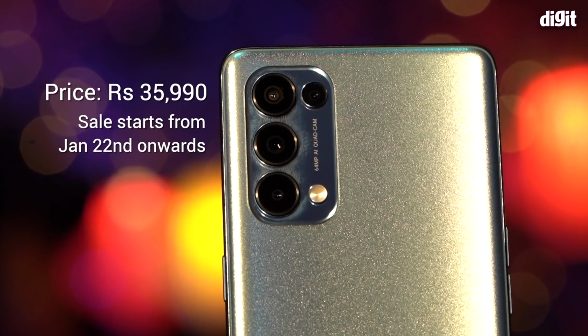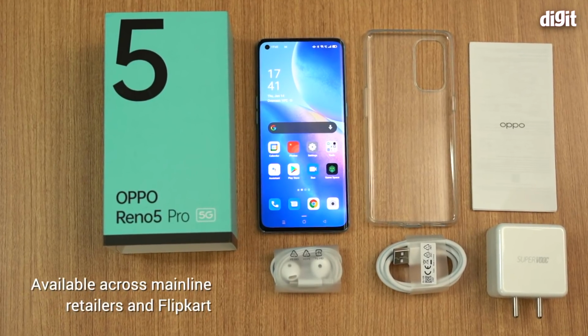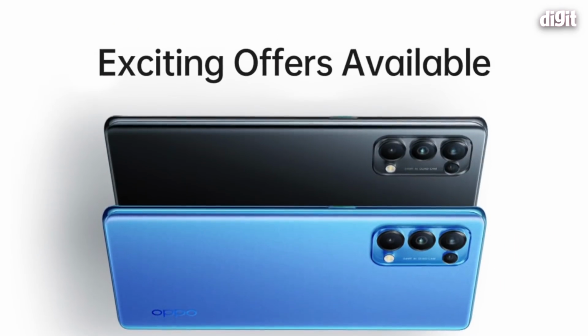Sale of the phone starts from January 22nd onwards. The device will be available across mainline retailers and Flipkart. There are also various offers for buyers.